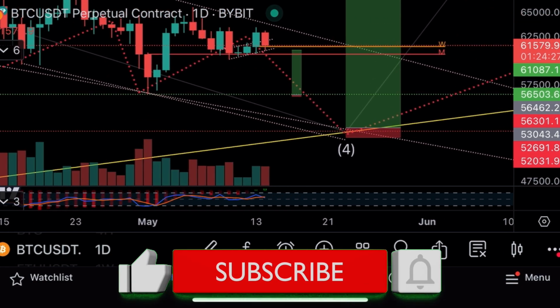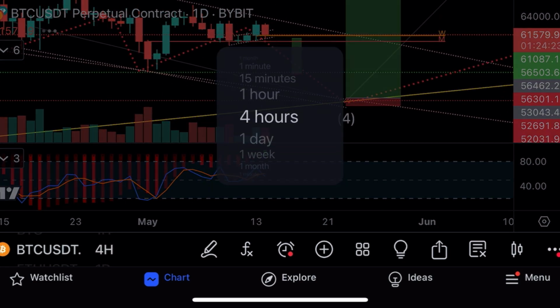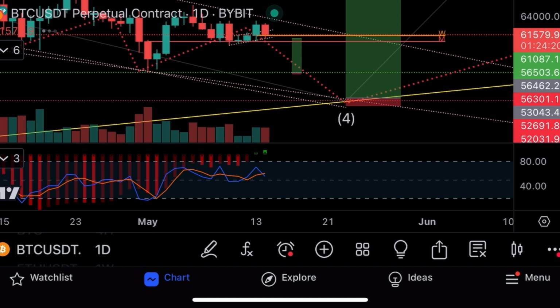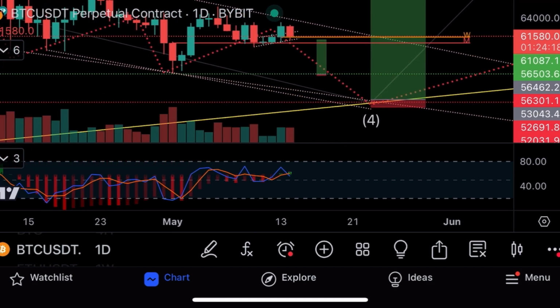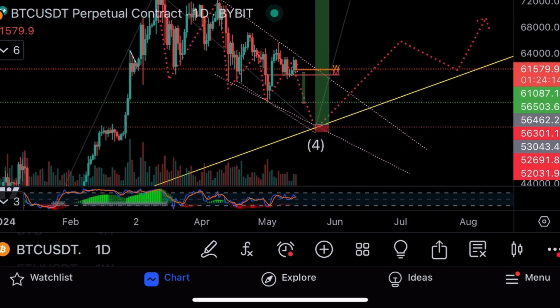So my target is still this 53k based off this stochastic heading down on the daily. Let's see if there's any pattern that I'm seeing on the daily. Volume dropping off a lot. Even though we had some buying volume yesterday, it's still tiny compared to the months before.